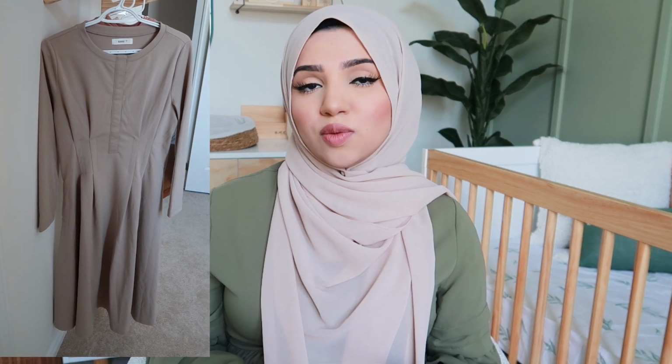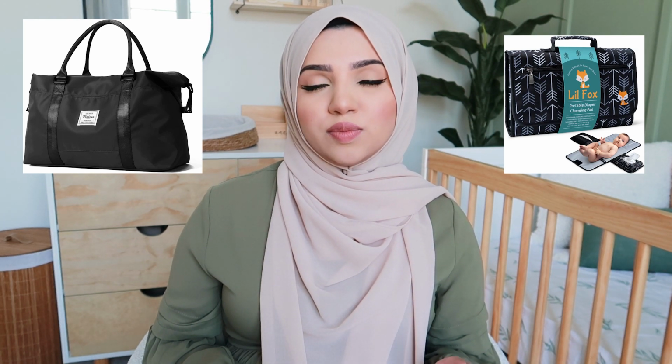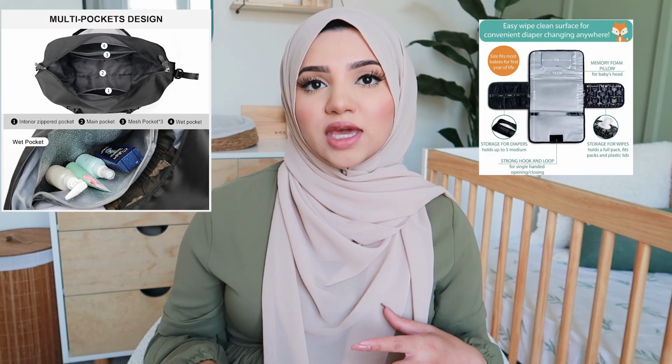I also got some accessories from Coney. It is the hat and the socks, which are super cute. I cannot wait to do like a shoot in it. I also got like a nursing dress from there because that will be so much easier to wear and use during feeding time. For the travel bag slash diaper bag and diaper pad, I got off Amazon. It was just random ones that I just thought would be useful because they are huge and spacious, and I just wanted to make sure it had enough pockets for everything.